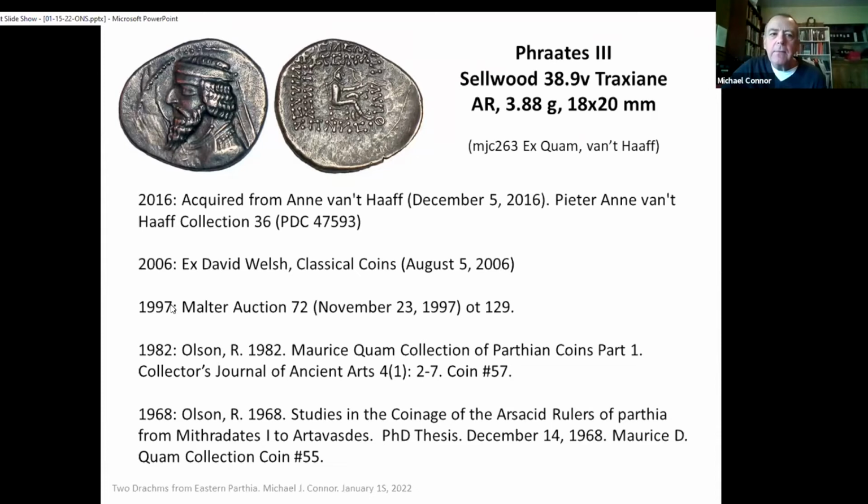The coin itself, I recognized when Anne offered it for sale, because it's one of the coins that's featured in the Morris Clamp collection. This is a collection that was assembled in Iran in the 50s, and was the subject of a PhD thesis in 1968 by Richard Olson. Richard Olson was actually interested in letter forms. And the thesis is basically an analysis of the changes in the letter forms in the coins from the Clamp collection, which was quite an extensive collection. And the coin itself was described in his thesis, and a picture of it was published in 1982, in a series of articles that Olson wrote about the Clamp collection in the Collector's Journal of Ancient Arts, which is an in-house journal for the dealer Joel Malter, which I'm sure many of you probably remember too.